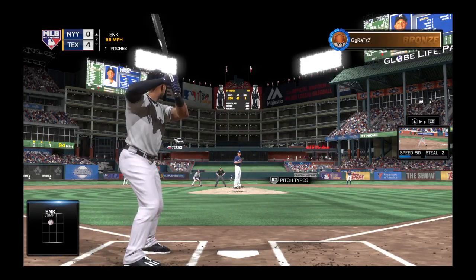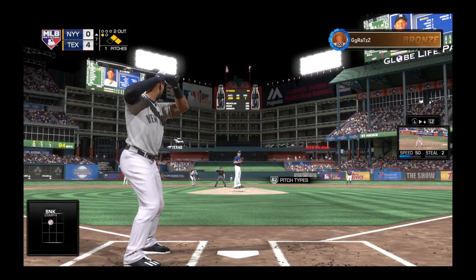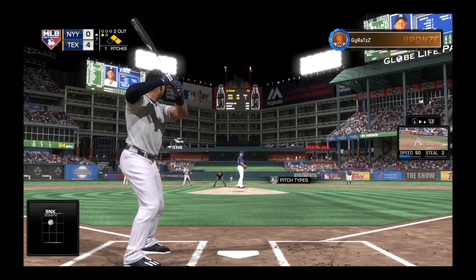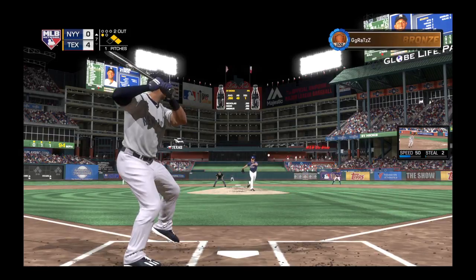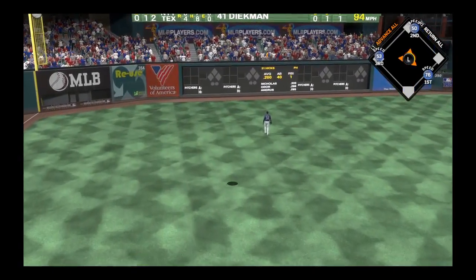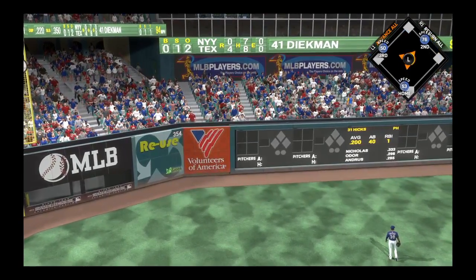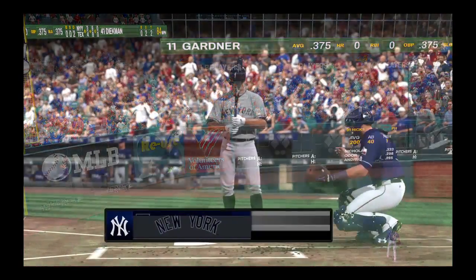Sinker to open the AB in there for strike one. Looking to make it three straight two-out hits here. He's got a runner in scoring position at second. Nothing in one count. Here it comes. There's a swing, and he sends a ball high in the air into left field. Mazzaro looks up, and goodbye. This one ain't coming back.